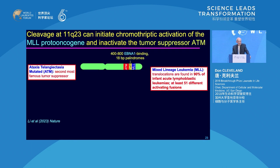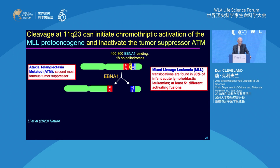And actually, there you see 11q23, there are between 400 and 800 of these 18 base palindromes to which EBNA1 binds, something that was not viewable in the short read sequences because the repeats are not represented in the short read sequences, but in long read sequences, 400 to 800 copies, and that it's situated such that when it breaks, the distal gene on chromosome 11 is MLL, a very well-known proto-oncogene for which there are at least 51 different activating fusion proteins.